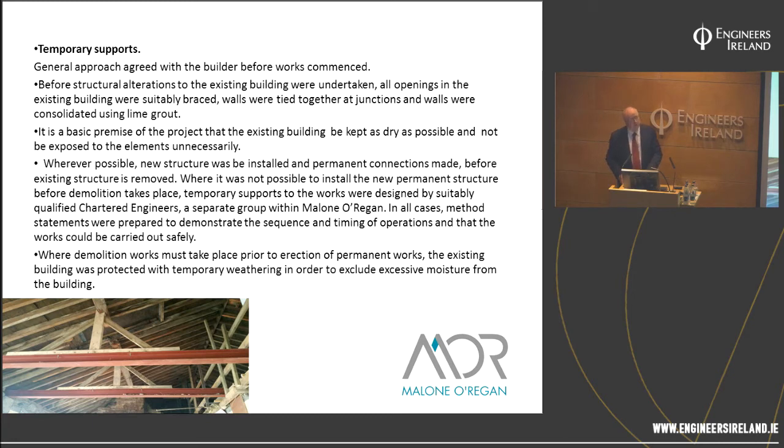Most of the temporary supports were designed by a different group within Malone O'Regan Chartered Engineers, but what it meant was that the temporary works guy and the permanent works were working within one or two desks of each other. So we each knew how the structural forms were meant to work and could work around that, and there was quite a bit to be gained with that understanding.